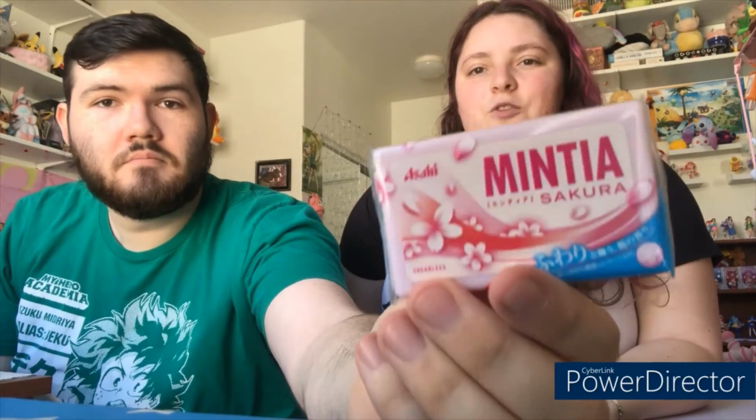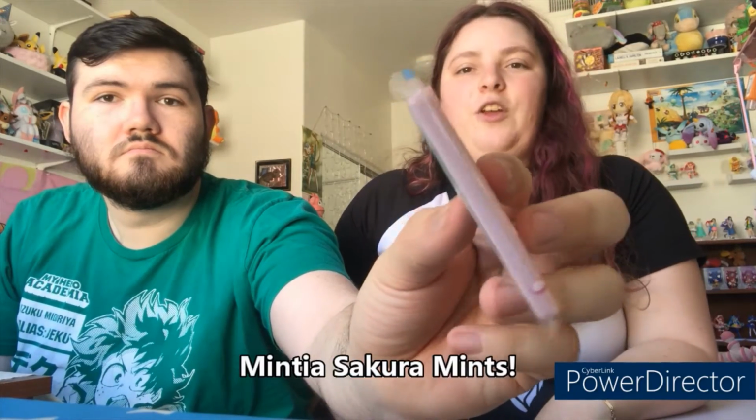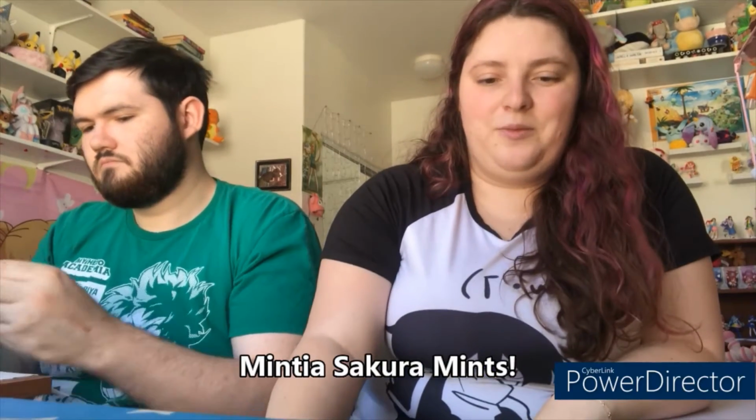And the very last mint we were given was this flattened, show the other dimension, a very flat packaging of Sakura mints. And it's called Mentea Sakura. Mentea is one of Japan's most popular pocket mints. This edition is of Sakura and is only available for a limited time. The case is thin enough to easily fit in a pocket and features an opening that releases a mint one at a time for your convenience.